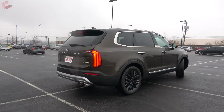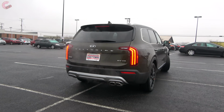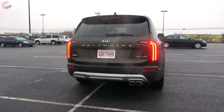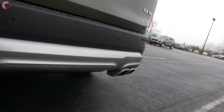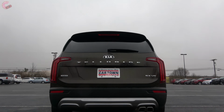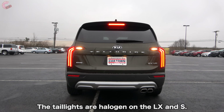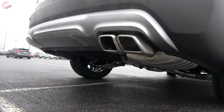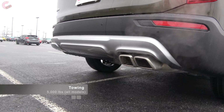And then heading around to the rear, this is the area where most of the rivals are the blandest, but that's not so for the Telluride. It has a very unique and classy look, with a silver lower bumper, dual exhaust, and again you have Telluride branding across the back. Additionally, on your upper two trims, you have really cool looking vertical LED taillights, which have a kind of 3D look to them. And while we're back here, I'll go ahead and mention that it does have a full-size spare tire and a 5,000 pound tow rating.